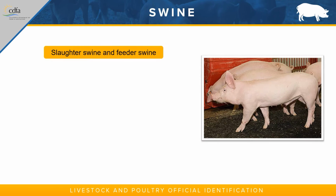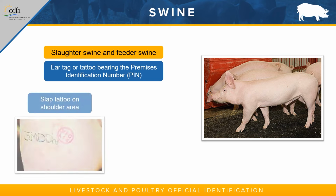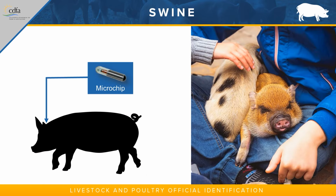For slaughter swine and feeder swine, an ear tag or tattoo bearing the premises identification number, or PIN, may serve as official identification. Other official tattoos may be used for slaughter swine, including slap tattoos, applied to the shoulder area. If a PIN tag also includes a unique individual animal number, the tag would qualify as an official ear tag for other purposes. Microchips may be used for pet or companion swine, depending on a state's policy or regulations. Microchips need to be placed subcutaneously at the base of the left ear on the scutiform cartilage.